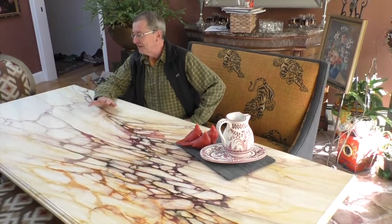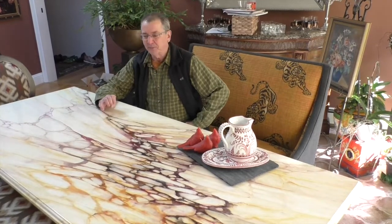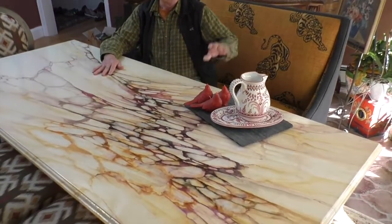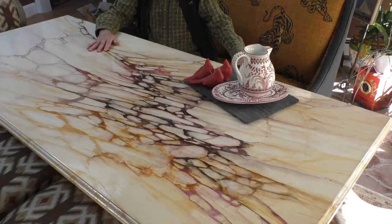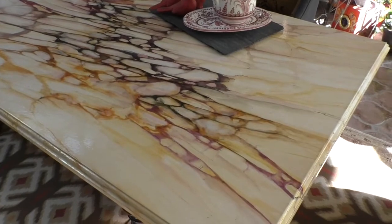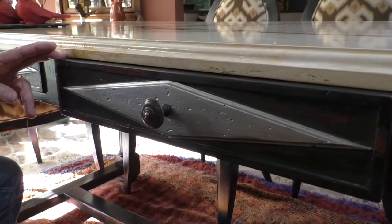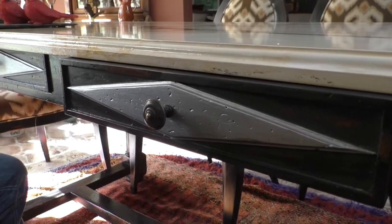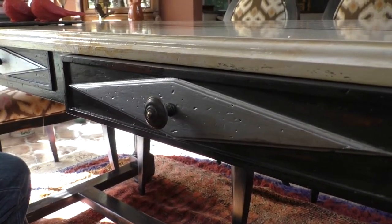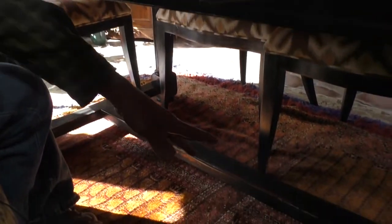One last thing is this table I did in French violet brush. Did this a while ago, I forgot about this. And we did the chairs and the table, the bottom of the table and the drawers and all. We picked out some detail on the drawers with some silver mica powders and just a distressed finish on the whole piece. You can see some more down there on the running board there.